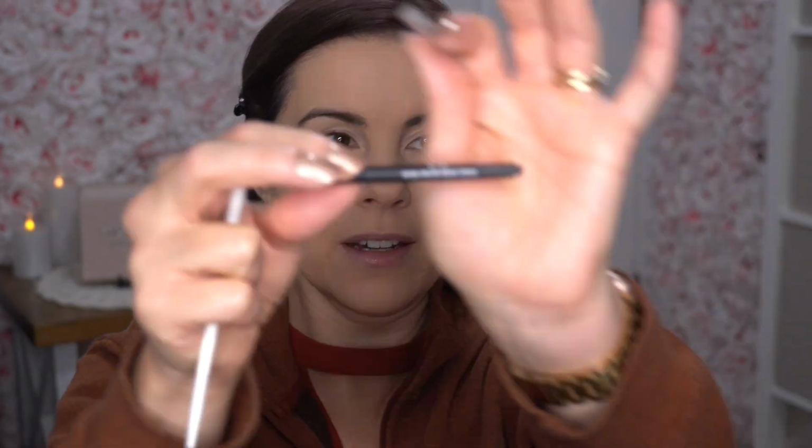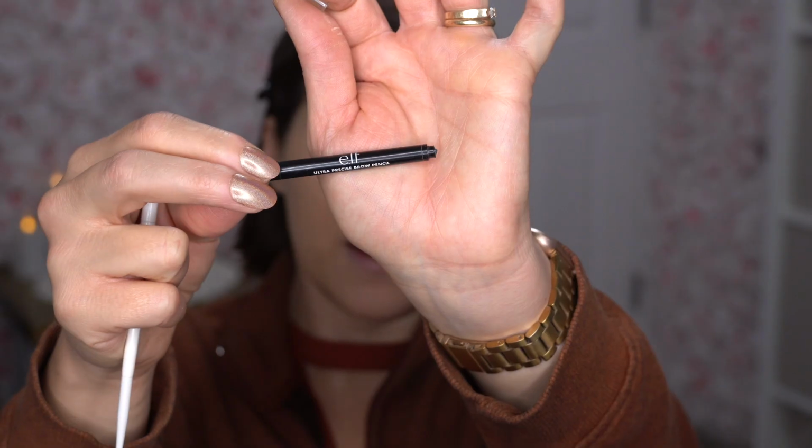I'm going to go ahead and do my brows now while I'm talking about this. Yesterday I was using the e.l.f. Ultra Precise Brow Pencil and the little spoolie broke off of there. So I don't have the spoolie anymore, so I'm just going to use this spoolie from Morphe.